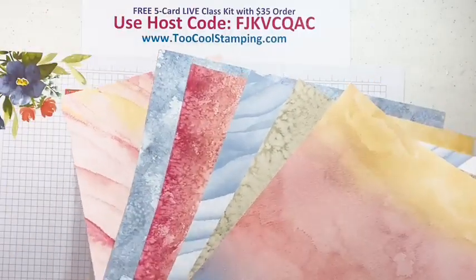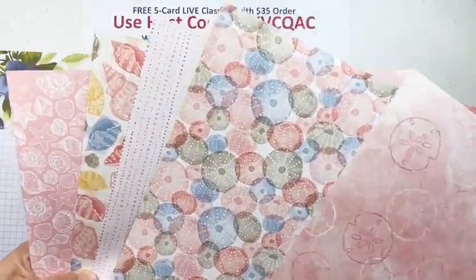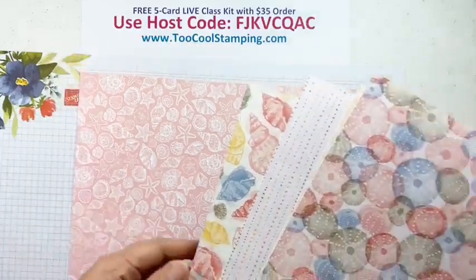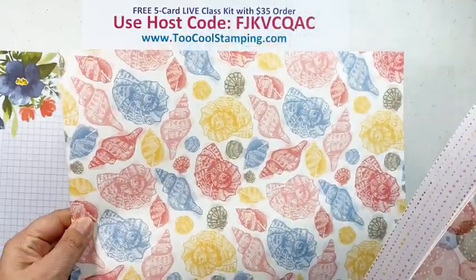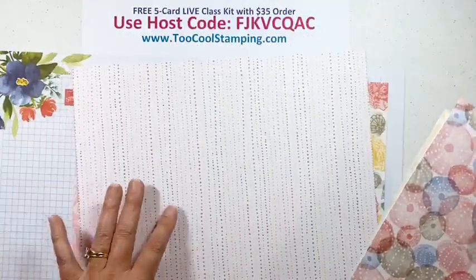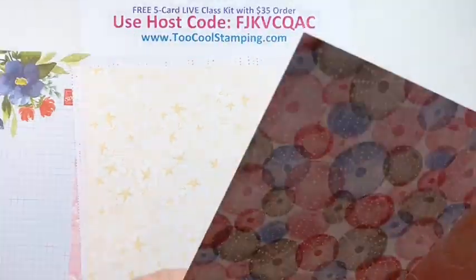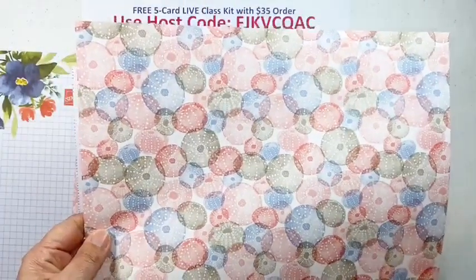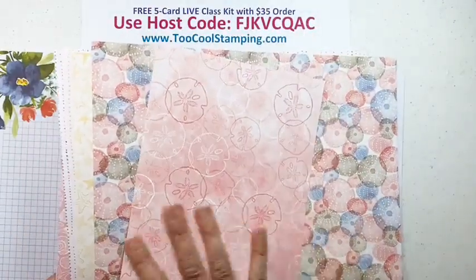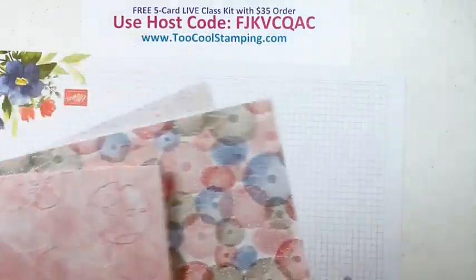And then on the backs of each of these are more of a pattern, or have more imagery. So we have this Blushing Bride with a lot of different shells. I love this multicolored shell paper. Another little dotted background that goes with it. Some starfish, some jellyfish, and some sand dollars. So lots of pretty imagery and pretty patterns and textures to be working with.